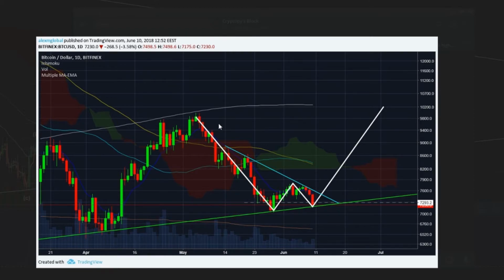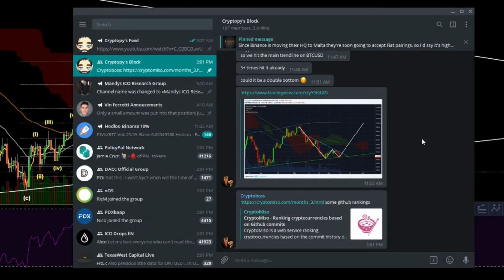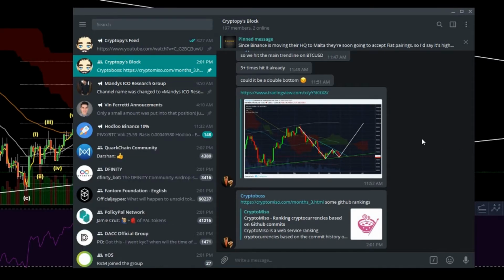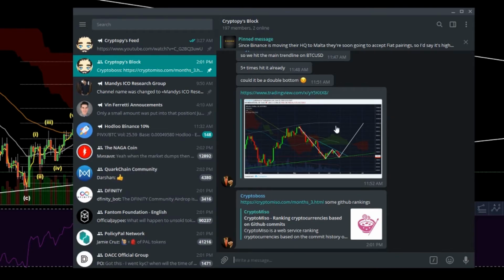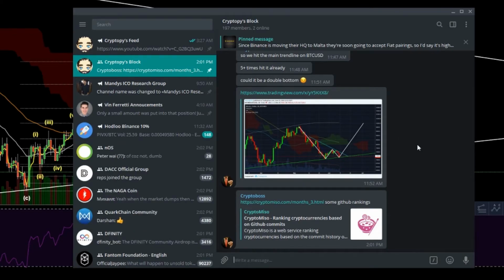And that's what we're looking at, right? Double bottoms. What I do like to see is some RSI bullish divergence for a double bottom to happen even more. But we'll see if that's going to play out. It's too early to tell right now, but it could potentially happen. And then the little blue line is also nice. So nice chart there.